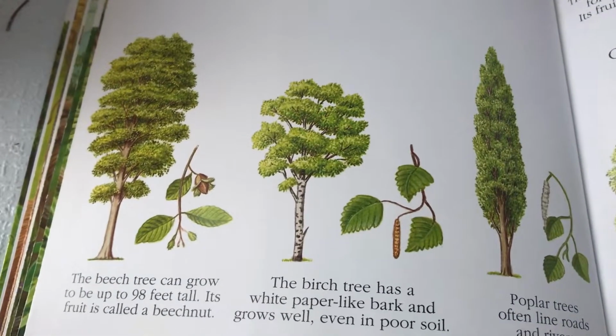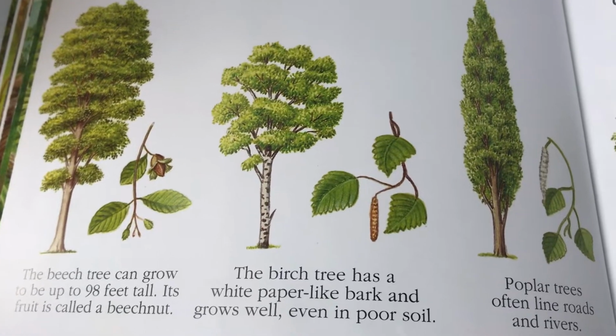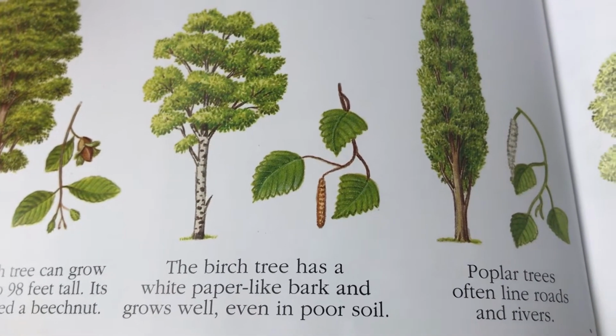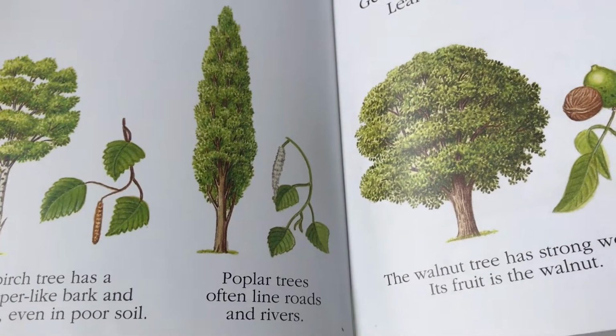The beech tree can grow up to 98 feet tall. Its fruit is called a beechnut. The birch tree has a white paper-like bark and grows well, even in poor soil. Poplar trees often line roads and rivers.